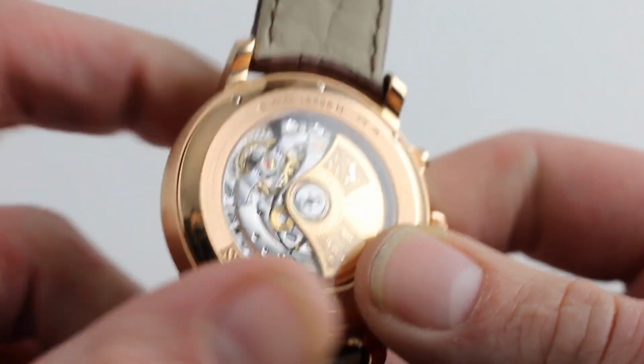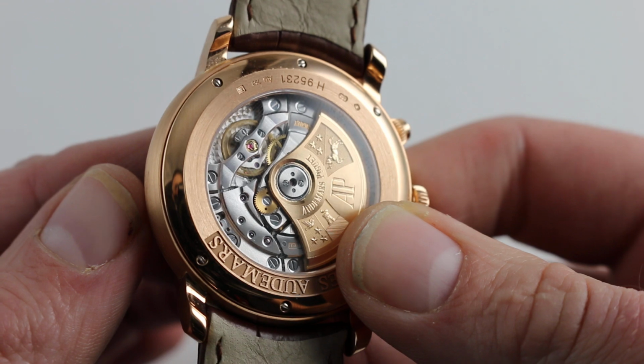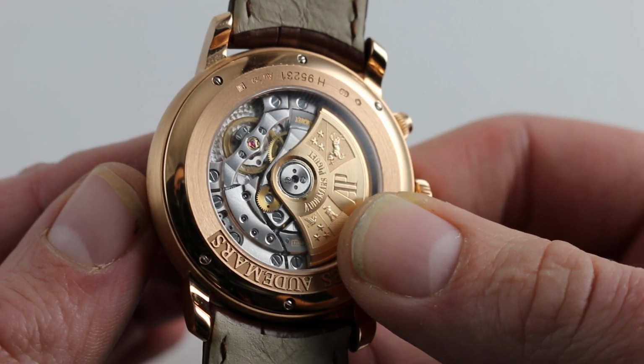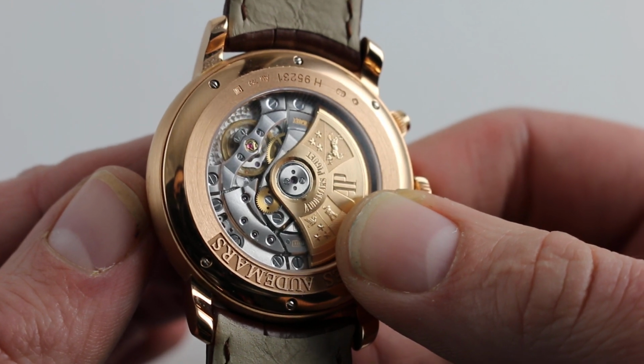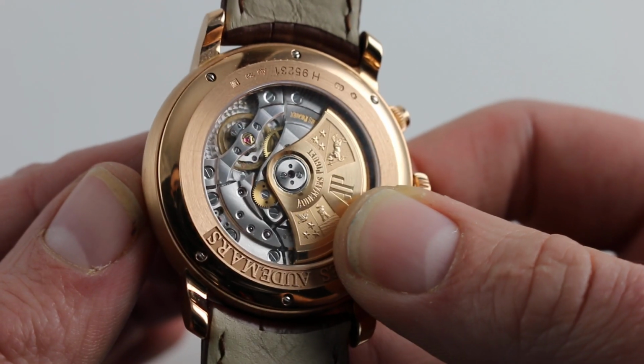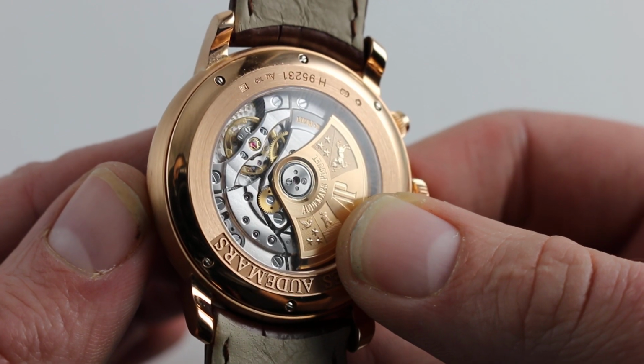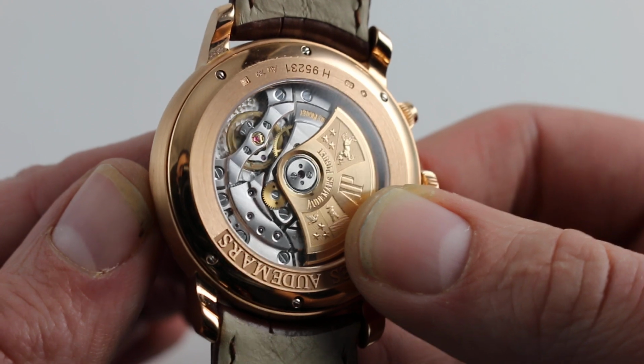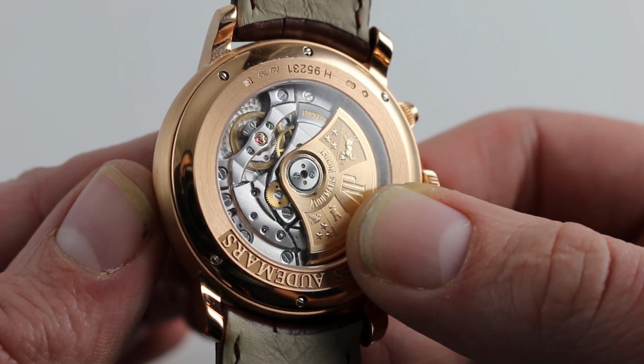Now, the watch does feature a full balance bridge and it features a Gyromax style free-sprung balance. So this is very much a movement in the sports watch style, designed to resist timing deviation due to shock or disruption on the wrist. Now the large balance, and it is exceptionally large in relation to the movement, beats away at a stately 3 Hz or 21,600 vibrations per hour.